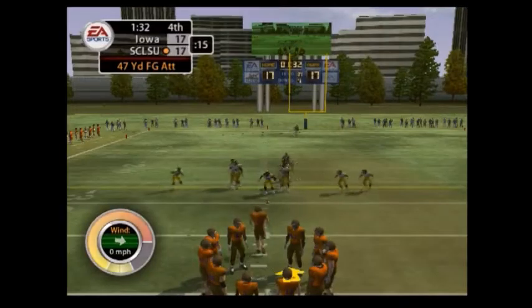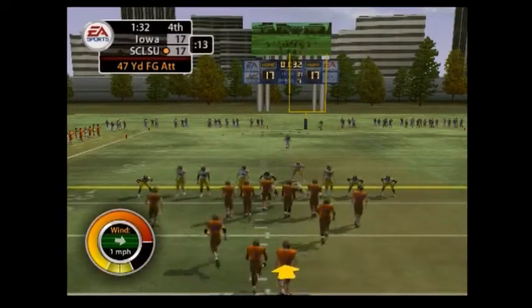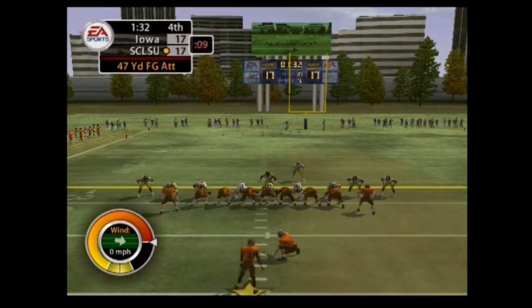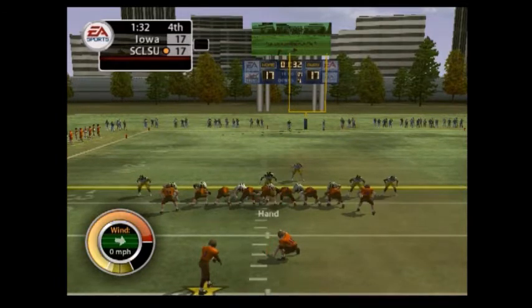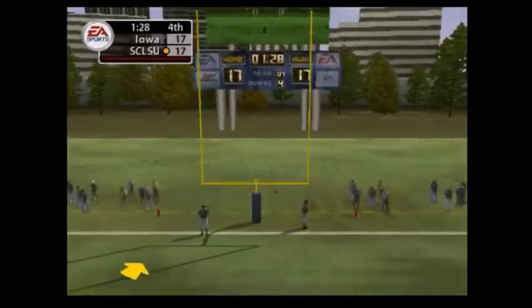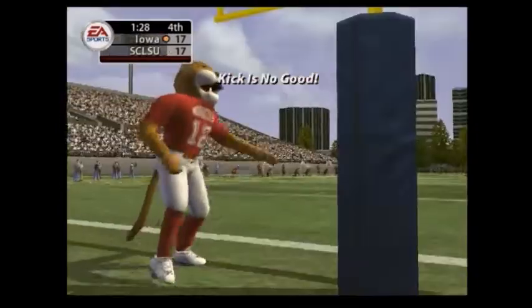Great. Fourth and four. Ball on the 30-yard line. Wallace comes in to kick the field goal, and he's going to have to get a leg into this one. It has the distance. That would have given them the lead.